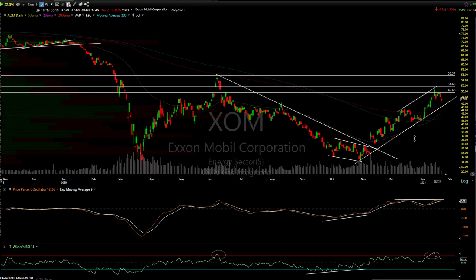This is the 800-pound gorilla in the sector, ExxonMobil. It is a component of XOP. It's also a component of top component XLE. In fact, in XLE, it's even heavier. We're above trend line. I don't have a great trend line. I have to say that right now. There's 1, 2, 3 reactions. We don't have a fourth. We're above trend, but we have divergence.